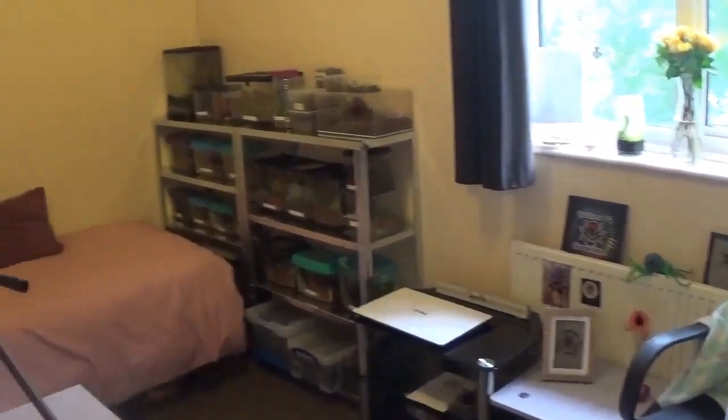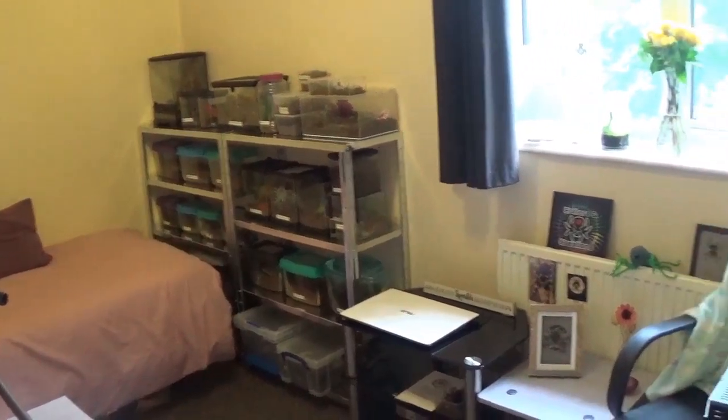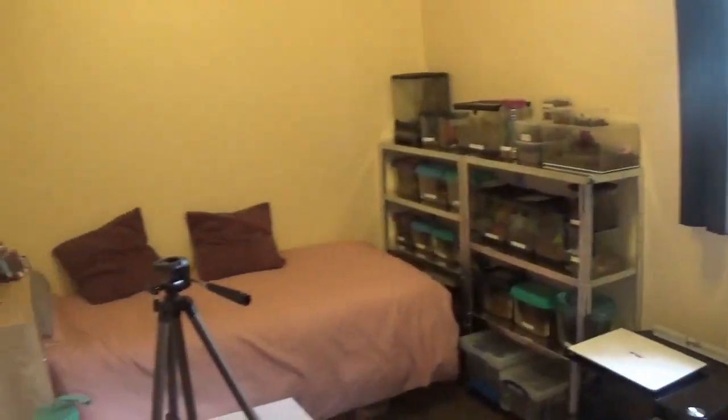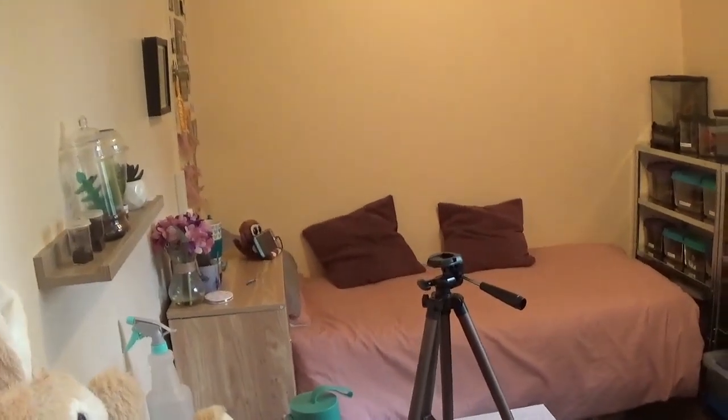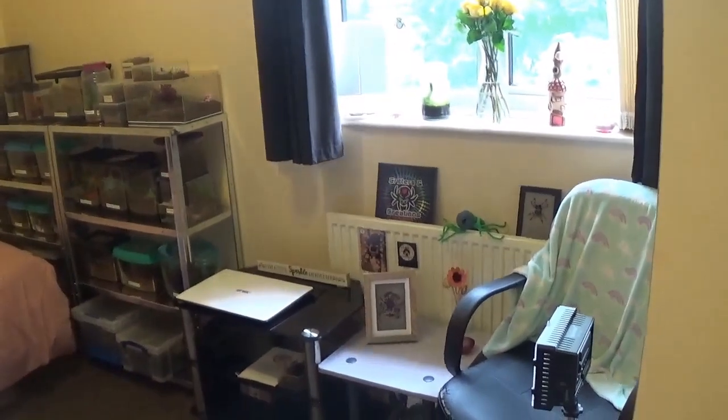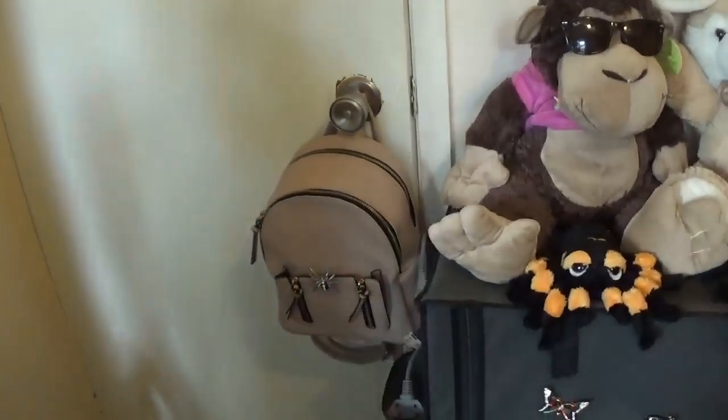So I'm going to show you around a few bits in the room so you can see how everything actually looks while you're here and not just from the couple of angles that you normally get me sat at. Okay, so there's the door where we came in.